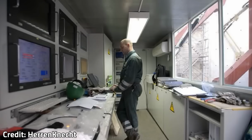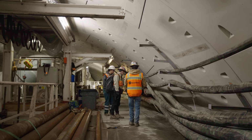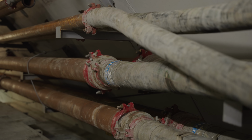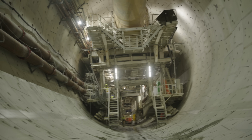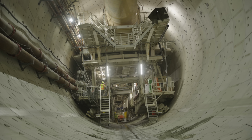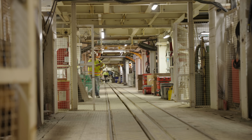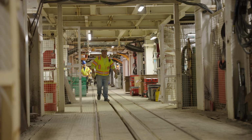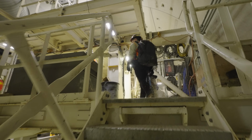It also includes transformers for power, conveyors to remove the spoils, and a seemingly endless volume of piping to run the monster machine as needed. At the back of this little city lies where crews can extend the various utility lines for the machine and where the next tunnel segments enter. A crew of about 20 runs the machine 24 hours a day, while crews on the surface support it. And with that background, let's check out the TBM up close.